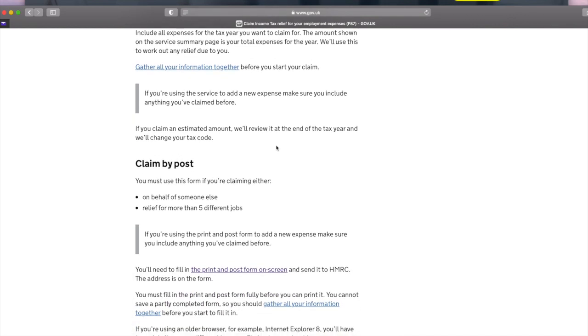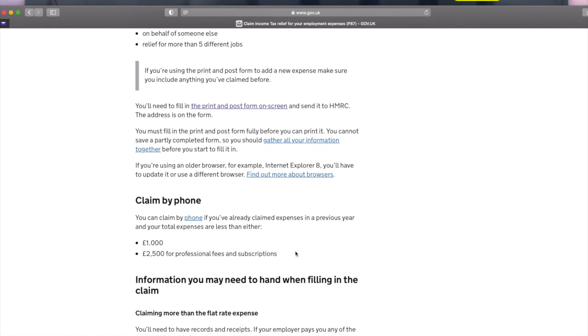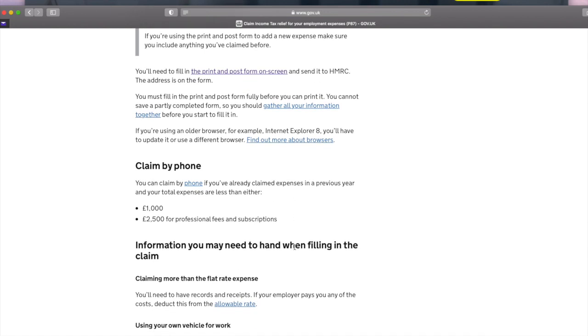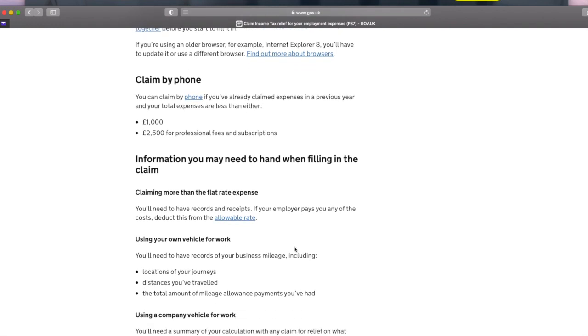You can do this by post. You can print a form online here, and you can do it all by post or by telephone. But sometimes getting through to HMRC could take anything from 5 minutes to 1 hour to get through. You can claim by phone if you've already claimed expenses in previous years and your total expenses are less than either £1,000, £2,500 for professional fees and subscriptions.